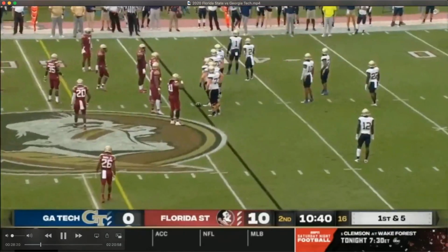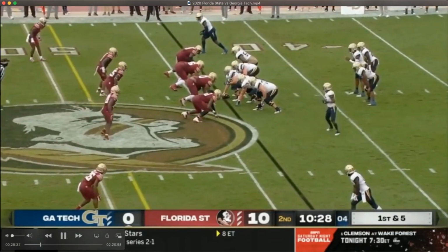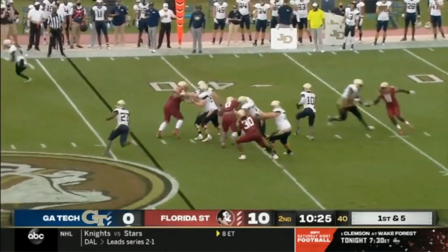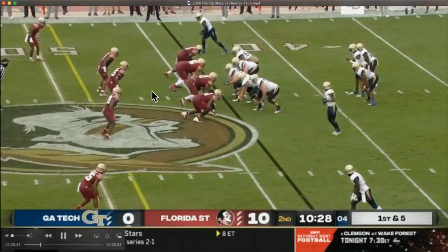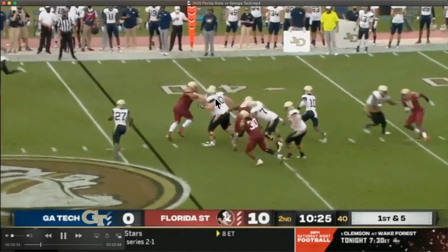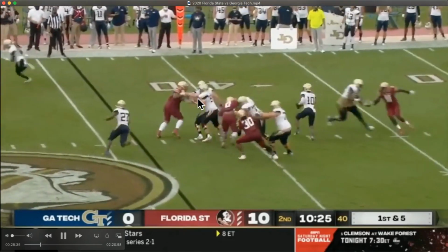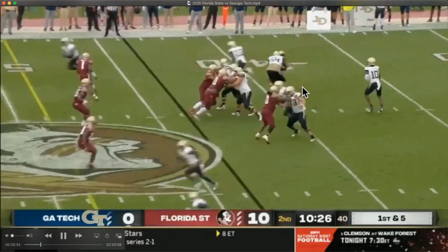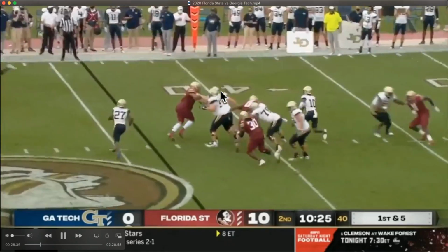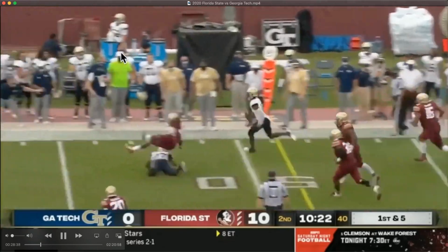Yeah, he was lined up offside more than that in this game. And this is where, again, you get guys out of their rush lanes. You can't let him escape here. This is on a combination of Janarius for getting too far upfield. He just gets washed. And then you get Durden, who gets penned up a little bit too much inside, and then you create this nice seam for the scramble.